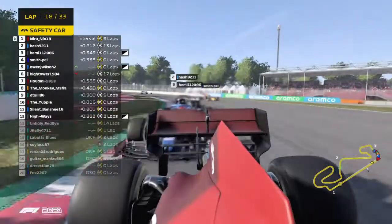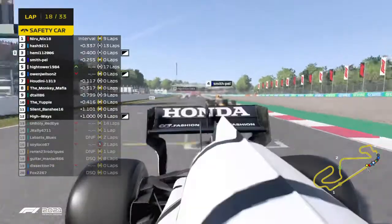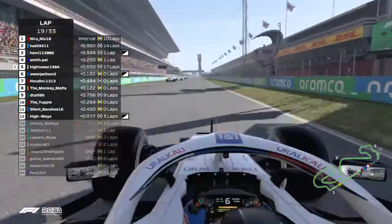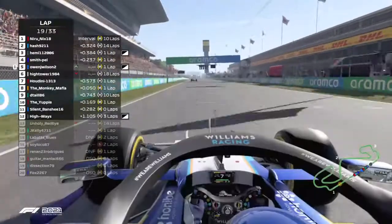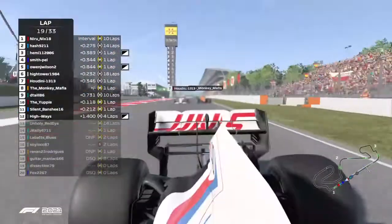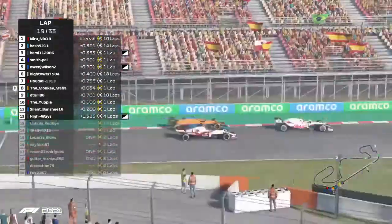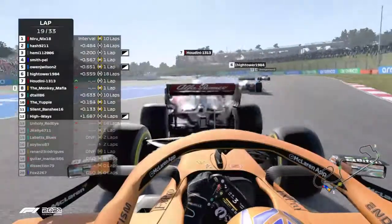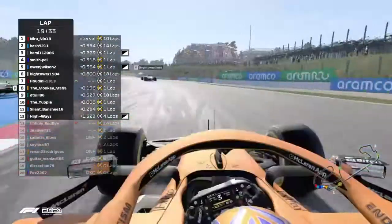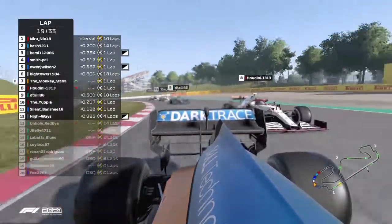Hash getting nice and close. There he goes. Niru puts the pedal to the metal. Hightower has to give the position back. So we got a drag race headed down into turn 1. Monkey Mafia and Houdini in a drag race, wheel to wheel. Oh, Houdini goes through the inside. Cuts the corner. Monkey Mafia will take the position back.